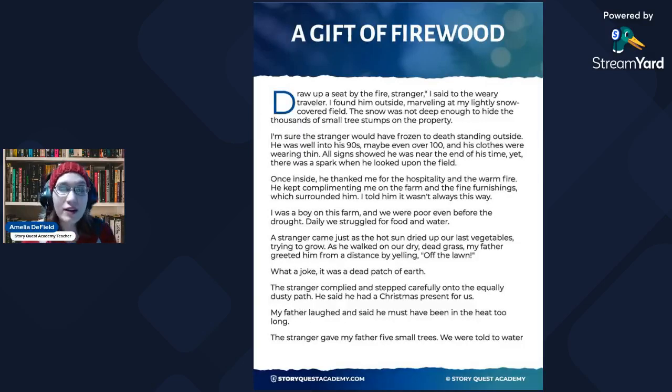Draw up a seat by the fire, stranger, I said to the weary traveler. I found him outside, marveling at my lightly snow-covered field. The snow was not deep enough to hide the thousands of small tree stumps on the property. I'm sure the stranger would have frozen to death standing outside.